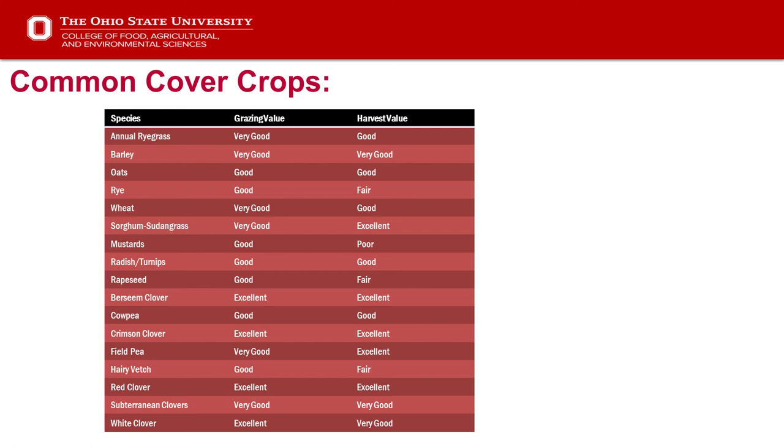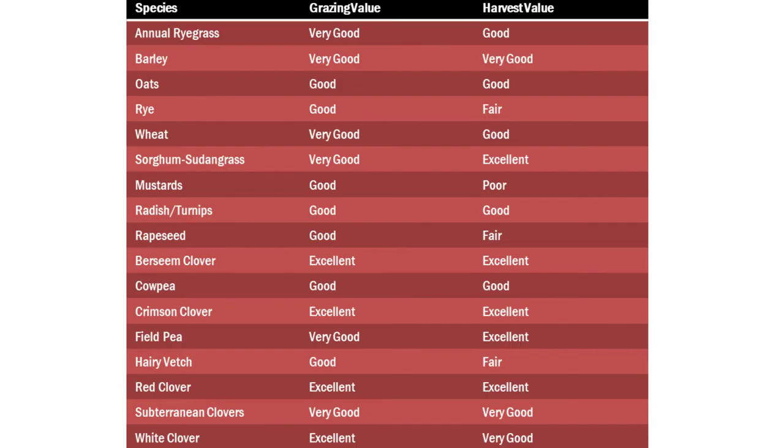Many of our annual crops that we recommend in Ohio are promoted as cover crops. In the chart on the screen, which we've shown before in an episode of Forage Focus, is a list of common cover crops used in Ohio. In this chart, you'll see them specified with their value as a grazed crop, as well as a harvested crop. So you can take a look at this chart to pick out the ones that seem most valuable to you, and then look up additional information. The ratings for these range from fair to excellent. So whether you intend to graze or you intend to harvest the forage, you can sort through those that are most appealing to you.